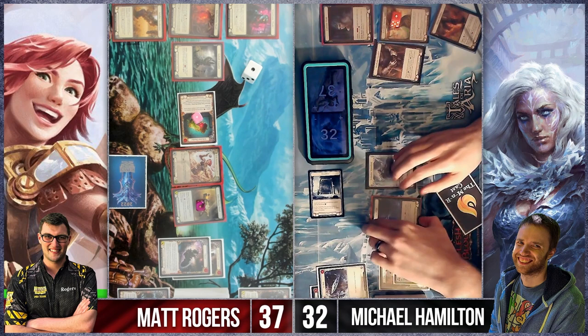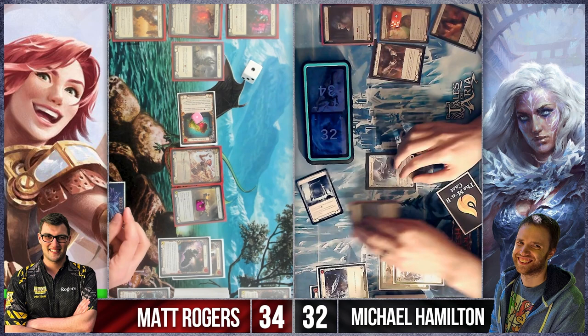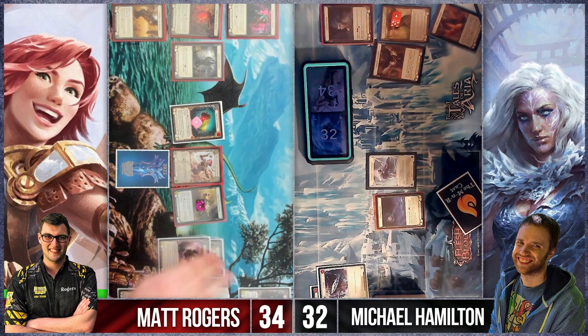Is this happening on Matt Rogers' turn? This is still Rogers' turn. Yeah, he's about to attack with the Pistol. The Frostbite means that Matt can't freely attack with the Pistol. So essentially, his turn has to end if he wants to Arsenal.